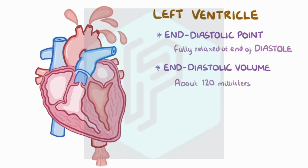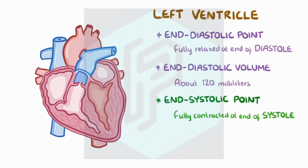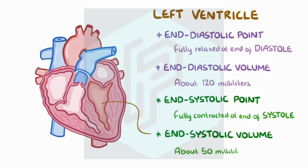Then, the left ventricle contracts, forcing blood through the aorta and into the whole arterial system. After that is another moment when the left ventricle is fully contracted. This occurs at the end of contraction, or systole, also called the end systolic point, and the volume of blood within the left ventricle is called the end systolic volume, and it's about 50 millilitres.